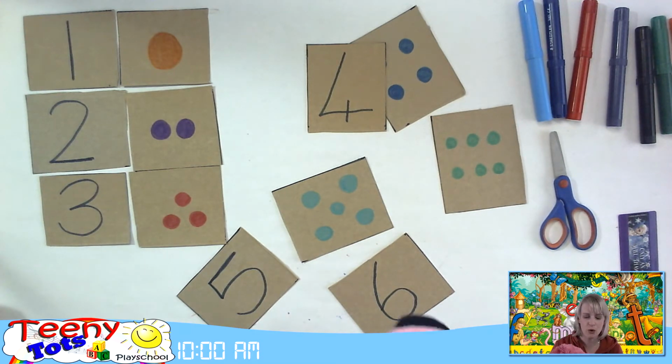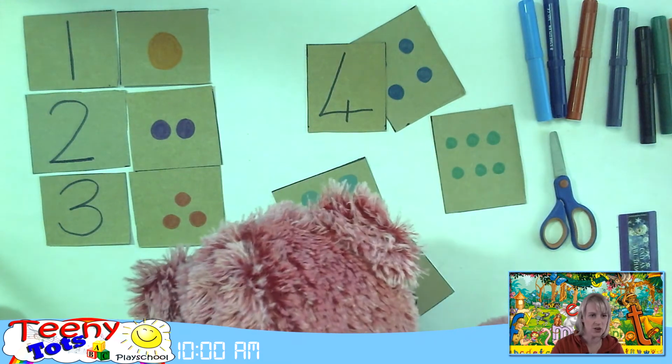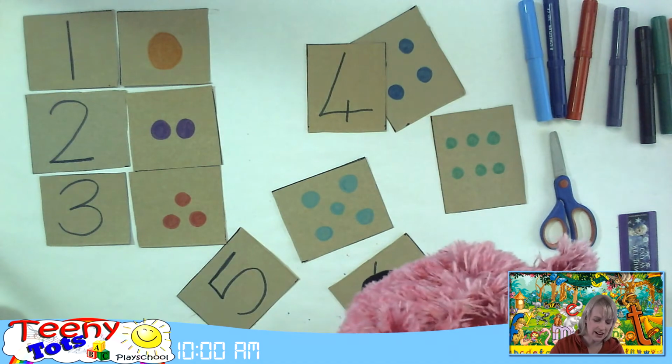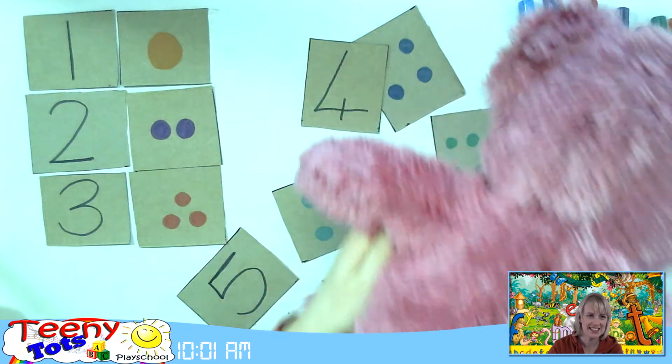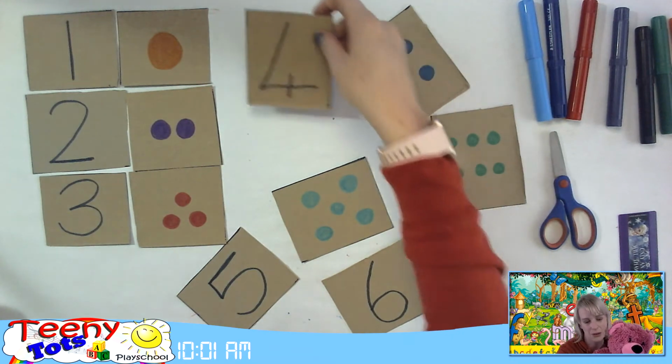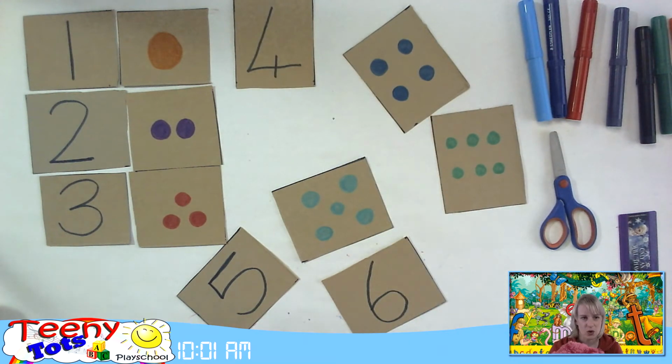Can you find number four, Pinky? Oh, she's looking. No, it's not that one. It's not that one. Have a look. You can do it. You can do it. Yes, she found it. Okay, I'm going to put four over here. Okay, four dots, Pinky. We're nearly done.